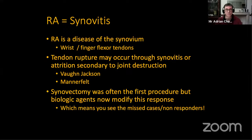Remember, rheumatoid arthritis is a synovitis. It's inflammation of the synovium, which causes destruction of the capsule, the ligaments, and ultimately a degenerative change occurs in the joint. You're going to see it around the wrist. The wrist may look bulky. You'll see it around the finger flexor tendons, classically on the distal third palmar aspect forearm. You'll see a picture of that just in a second. But of course, any joint can be hot to touch, look swollen.